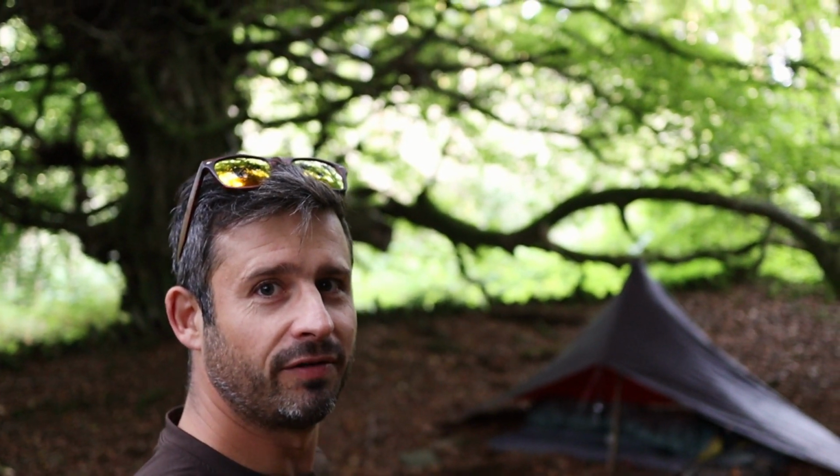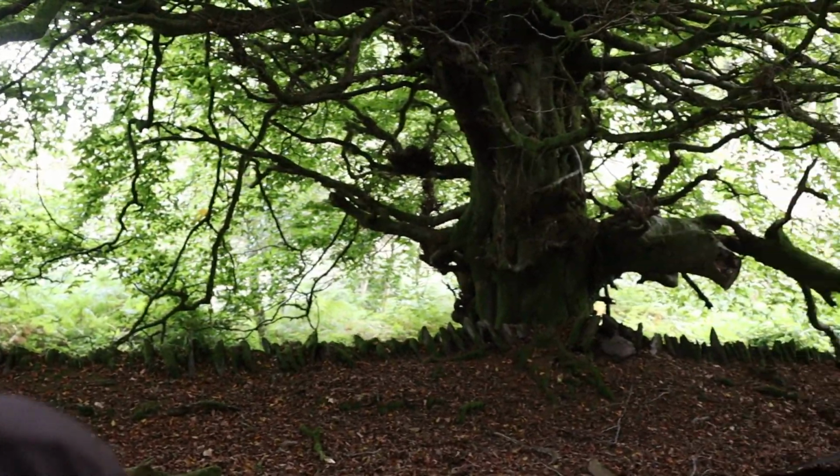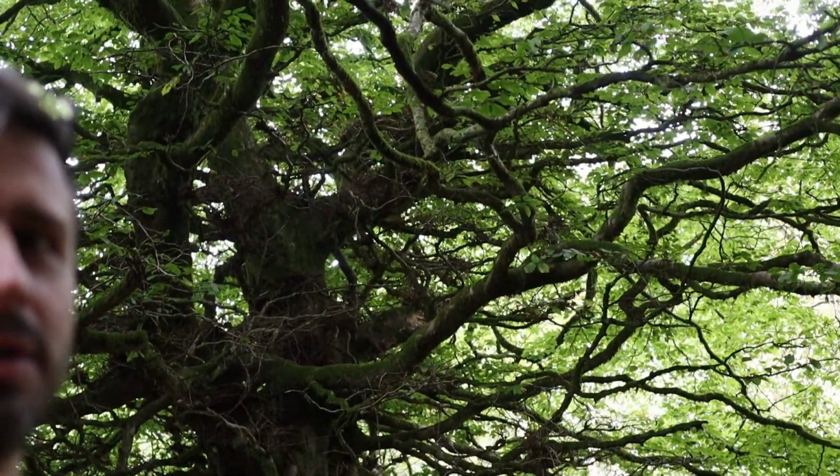Check out my spot. What a find, eh? I'm really impressed with this place. Came out for a wander to try and find myself a little camp. What a lovely little spot underneath this big old beech.